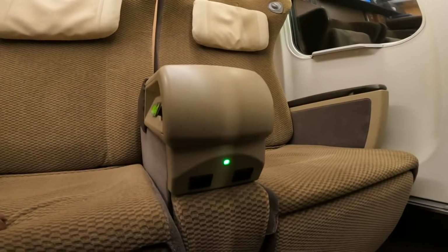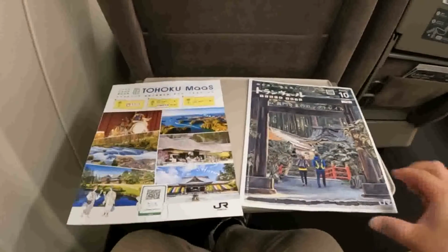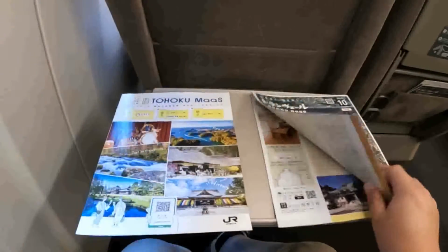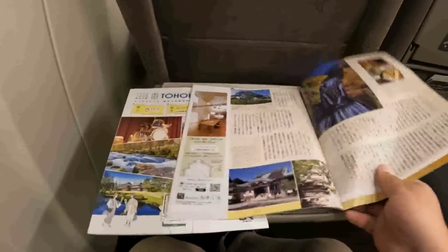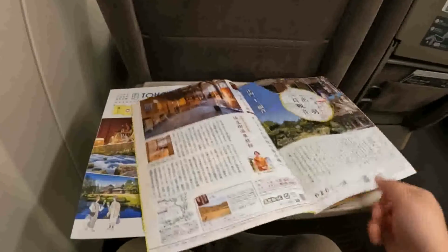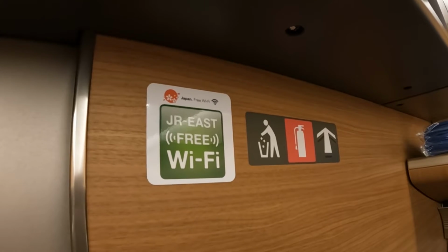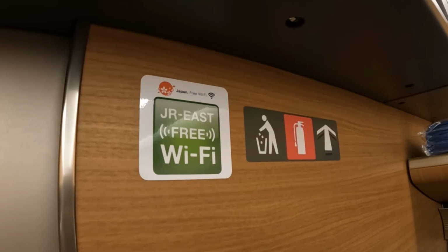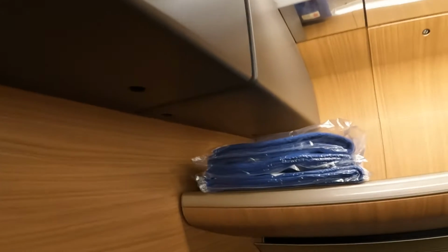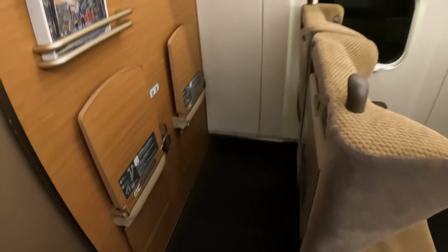In the center console you'll find 2 power outlets. Oh, and the window has window shades, of course. The 2 magazines look visually nice, but unfortunately they are in Japanese only. Wi-Fi is available throughout the whole journey, and the speed is very decent. There are also blankets for you in case you need them. If carrying large suitcases, you can store them at the last row of seats or next to the door area.